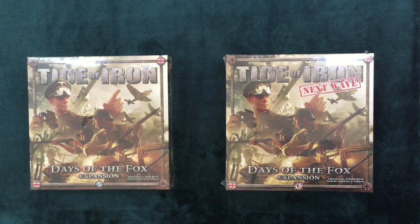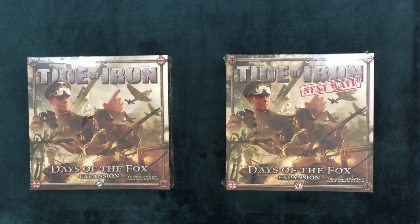So in summary, Tide of Iron, Days of the Fox, the Next Wave version, does in fact exist. With this version, you get revised rules and 4 additional scenarios to play through. You get fewer guns, but you get more tanks, and you get more tiles and markers. So overall, for less than $30, it's a pretty good deal.